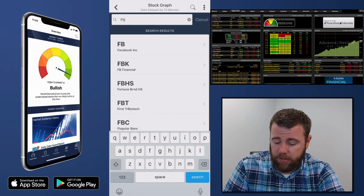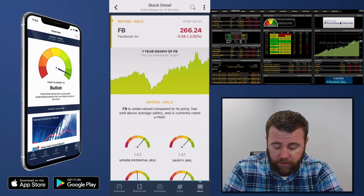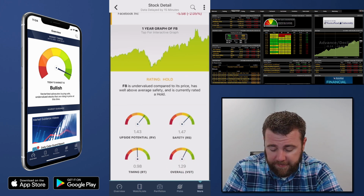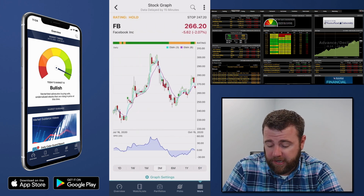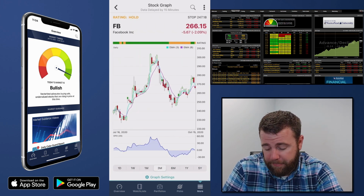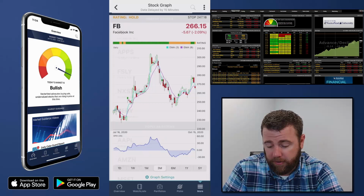Facebook, FB, let's take a look. Facebook, great long-term potential, solid fundamentals. Timing though, starting to decline. The stock's favorable from a fundamental standpoint, but from a timing standpoint, definitely going to be in the not category right now.